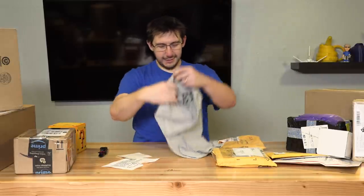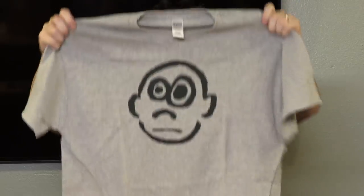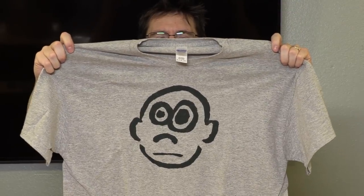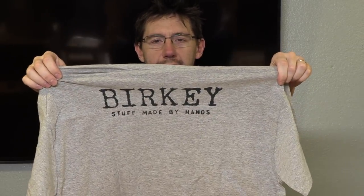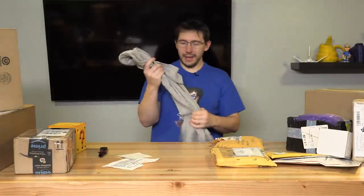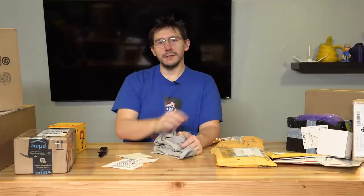Oh, look at that, I got a sticker. Look at that shirt. Oh, that's great. I love the back. It says Berkey, stuff made by hands. Well, Andy, I will treasure this shirt. I will wash it inside and out, and I take solace in knowing that it is unique, just like you and me, brother.